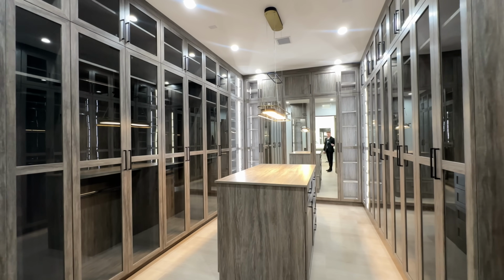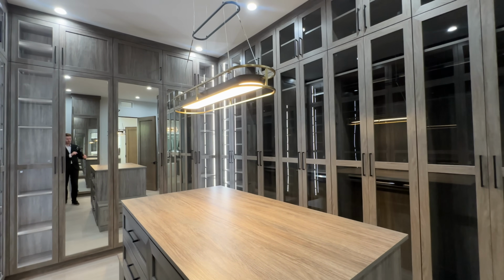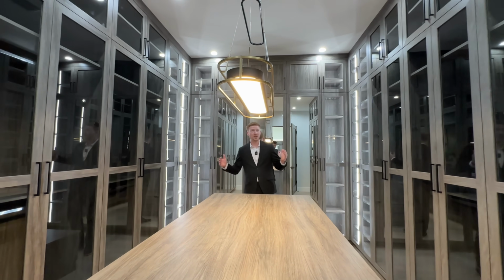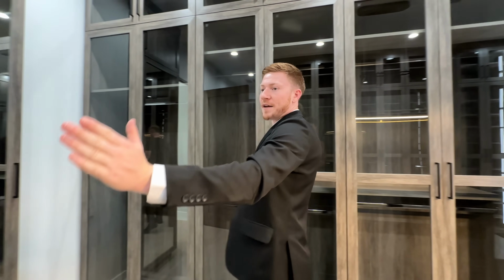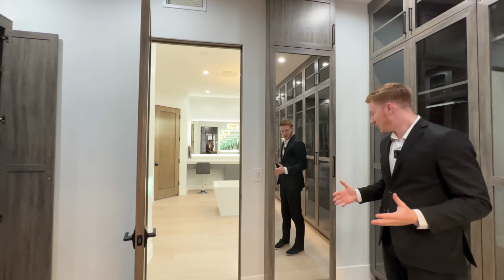Built-ins all throughout, island in the middle with your storage, and this is truly the definition of luxury living for your closet. Between the lights, the glass fronts, and the storage that goes floor to ceiling, this is truly an experience that you'll have in this property. Now you also have the washer and dryer off to the left that is dedicated just to this room.